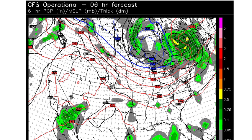I'm meteorologist Todd Jacobian, and I want to go over the newest version of the GFS. We've been talking about all this wet weather heading our way for the end of the week, weekend, and the beginning of next week. This is the latest version of the GFS, the Global Forecasting System, the Wednesday morning run.